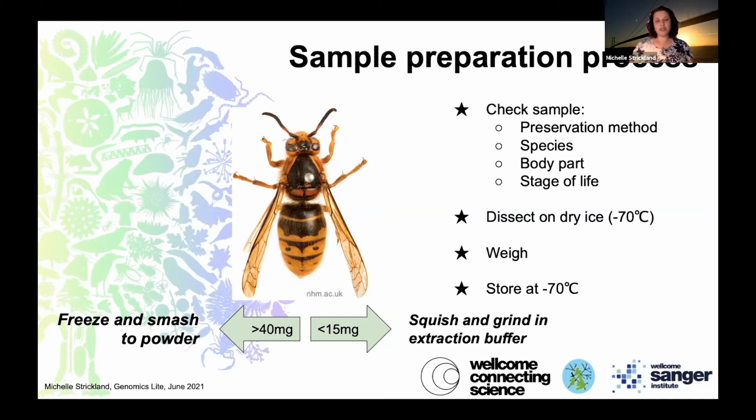And the same goes for the stage of life. There's going to be a very big difference between something that's in the larval stages, like a caterpillar, compared to a full-grown moth or butterfly. So again, it's all useful information, and it's something that we check in the lab as routine.